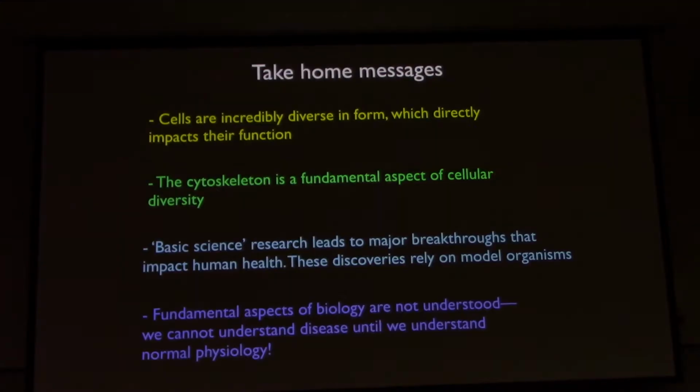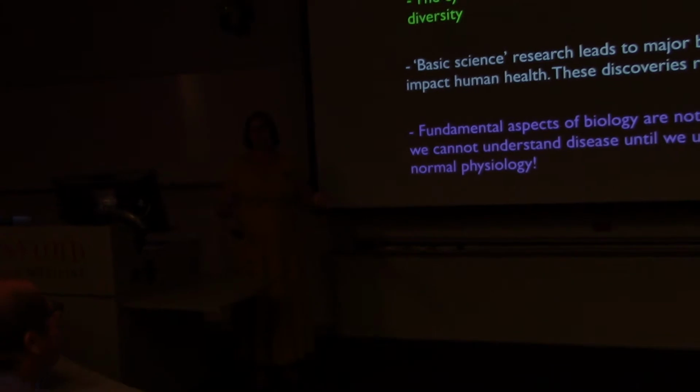And the main takeaways of my talk today, let's put them up front so you know where we're going. One is, as we've already talked about, cells are incredibly diverse in their form, and this is, again, intimately linked to their function. And we're going to talk about the structure called the cytoskeleton, which is awesome, and is a fundamental aspect of the cellular diversity that we see. And two really important things that I like to put out there: one, I'm a basic science researcher, so I study fundamental problems. And this kind of basic science research is really what leads to major breakthroughs that directly impact human health. And these discoveries usually involve studies in model organisms, as we'll talk about.